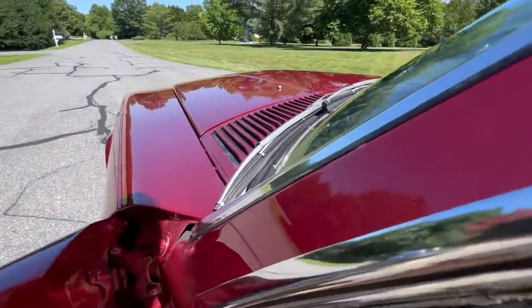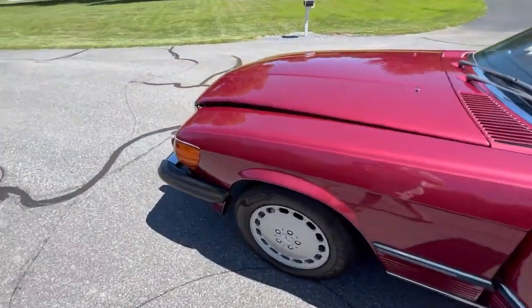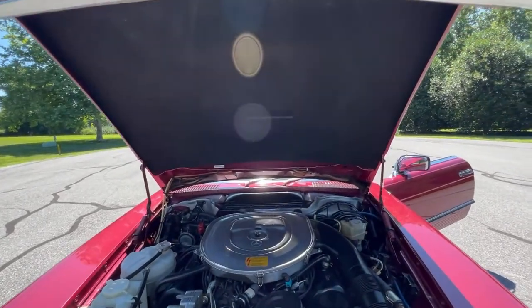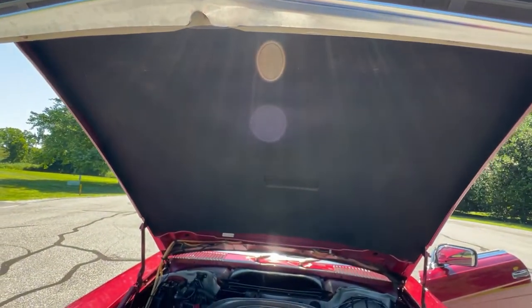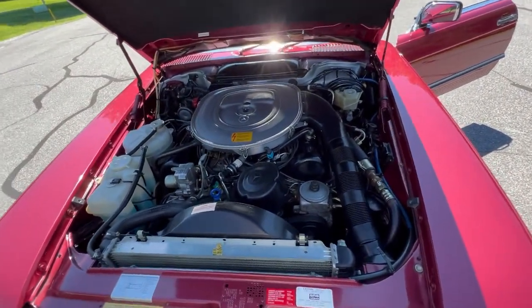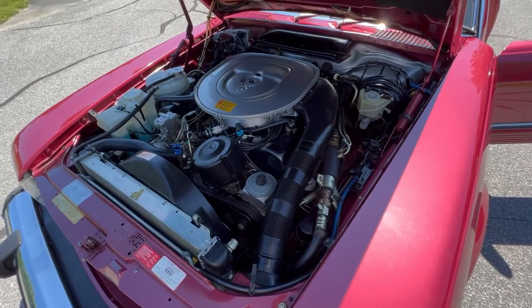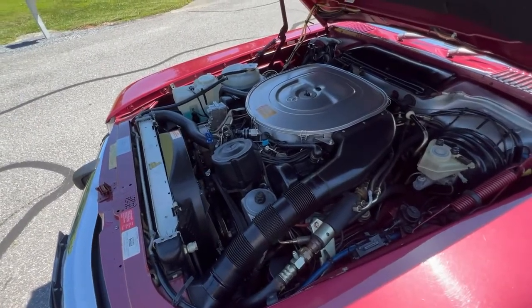Let's open the hood. So as you know, the underhood insulations always go in these cars, and so that was replaced, both of them, when I got it, and the proper ones from Mercedes-Benz were put in. Other than that, over the years, and more recently, again, I have replaced the spark plugs, the ignition wires, the fuel injectors with their sleeves, all the filters.